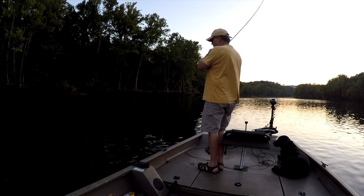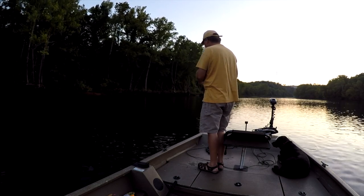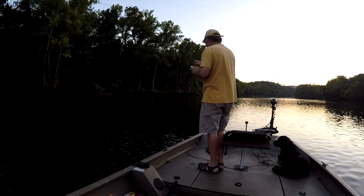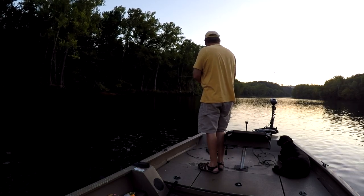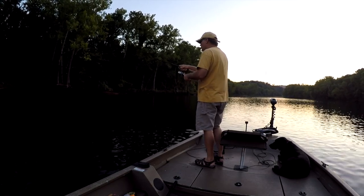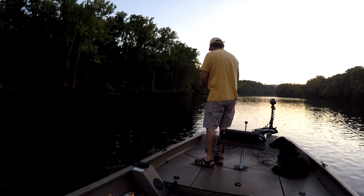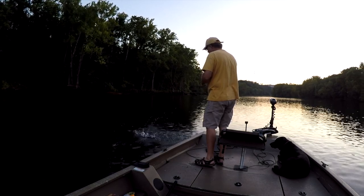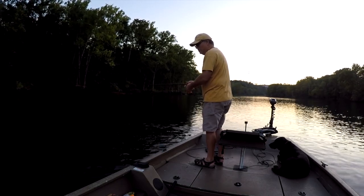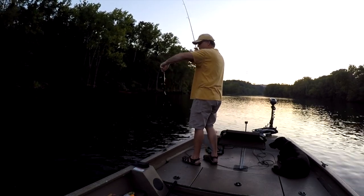It didn't make, there he is. It didn't make any difference really how I worked that streamer last night. They were hitting it. I drifted it, I worked it fast, I worked it slow. There is nothing wrong with the fight on this fish. It's not very big. I had a couple fish come in real slow last night. But everything else was like that.